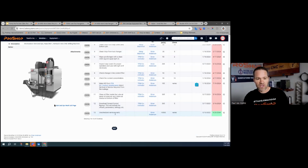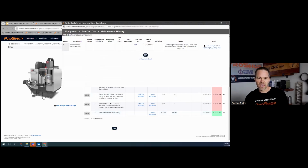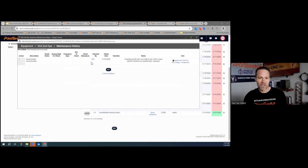Now, when you have something, let's say you crash it, you can just click the checkbox. It will create a new record that comes up on this table, and you can then record what happened. You can put in notes, you can add attachments. Obviously, there's dates, there's times, there's people involved. So it's a little bit ad hoc, but you can absolutely fully document something that happened.